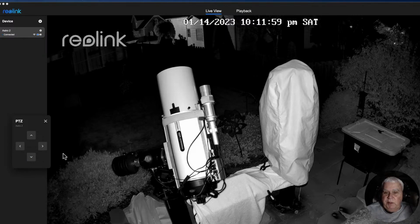This is a poor man's observatory. I have 2 piers here cemented into 4 cubic yards of concrete between both of them. This umbrella down here goes on an umbrella stand, and that's my observatory.